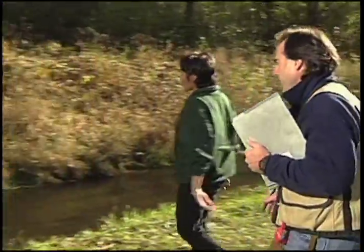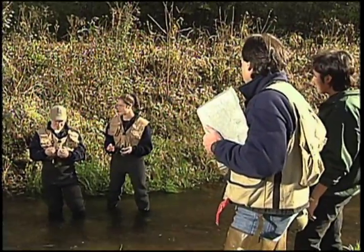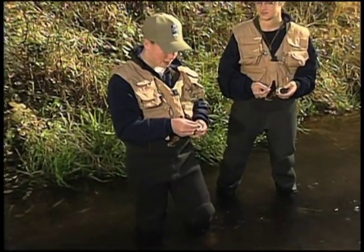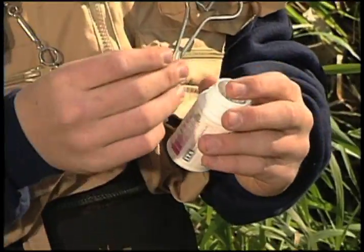Keep up those testing strips here. Let's go over to the other side, to the north branch. What have we got going, Casey? Well, I'm testing for nitrate or nitrogen in the water, and it said it's about 0.5 parts per million. Right. Okay, once again, explain that.